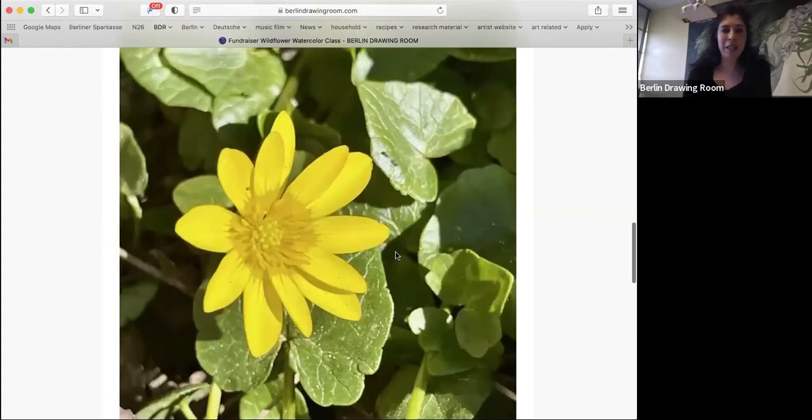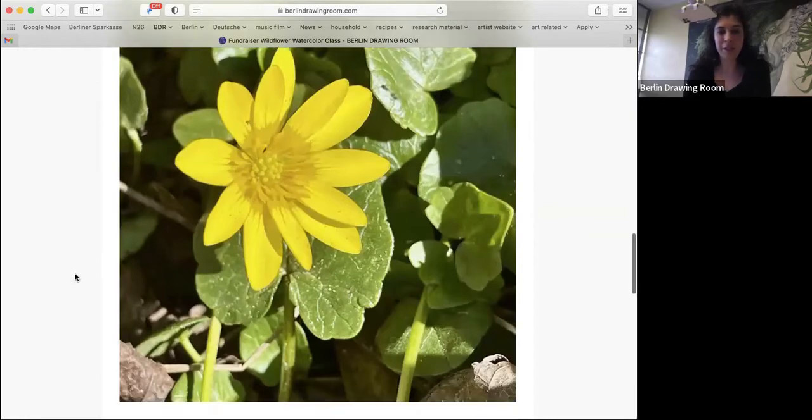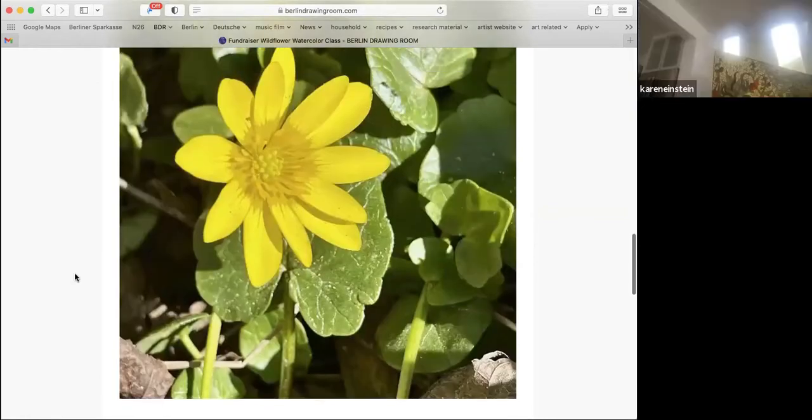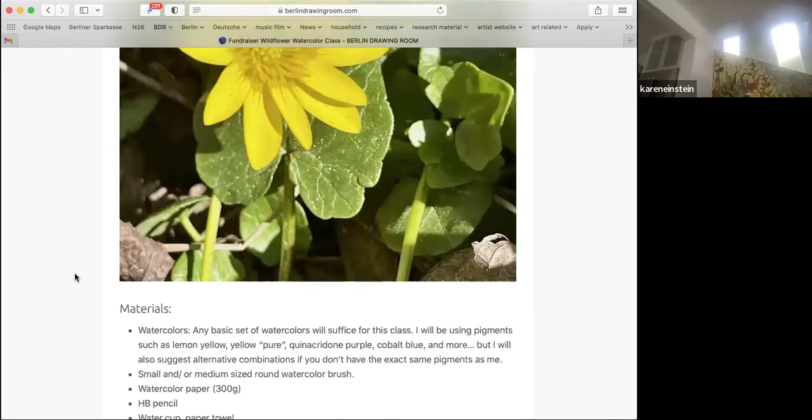So yeah, and then right here is the reference image. You can just use it directly from the blog. You can download it onto your computer. That's up to you.